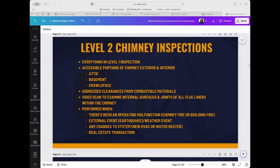But the most important thing that a level 2 chimney inspection gets you is a camera in the flue, which we can't see in a level 1. It's looking at, hey, did that earthquake 5 years ago damage the pipes inside where we're supposed to have a contained path for the combustion gas to come out of the home? Because a home inspector, when I only have my home inspector hat on, I can't see that. If we're doing a level 2 chimney inspection as a chimney inspector, I get to look at a whole lot more about that to help your clients be safer and educated about their home.